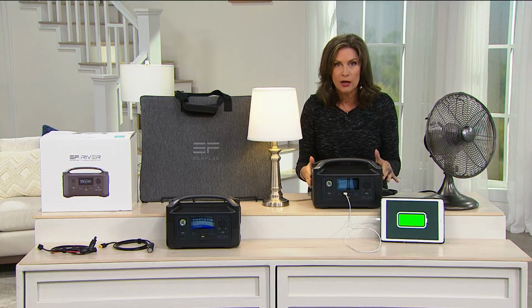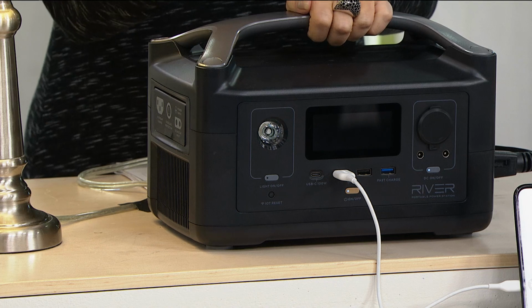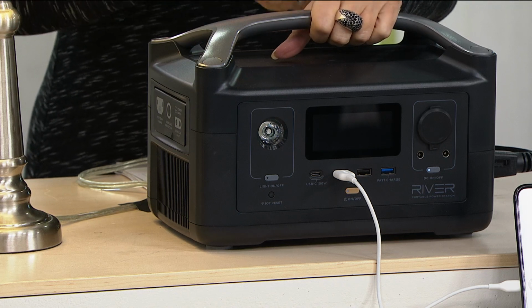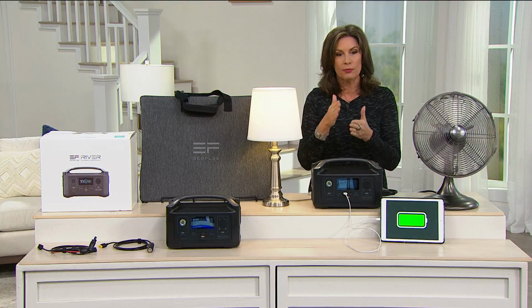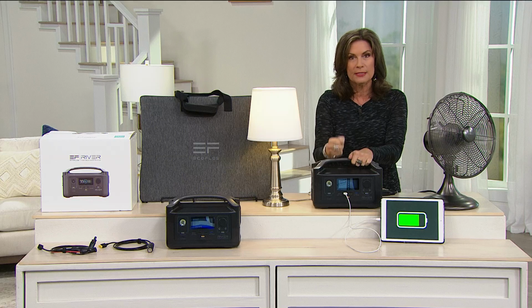This is the smallest, most affordable we have ever had, but it is twice the power of our last Eco River Flow that we brought you. And that one was half the power and twice the price. So now we're giving you a chance to really, truly get this home. $349.99, 4 flex payments. I encourage everybody to keep this in their home.